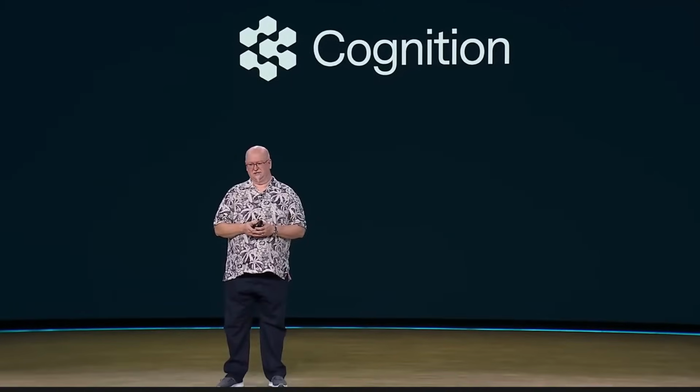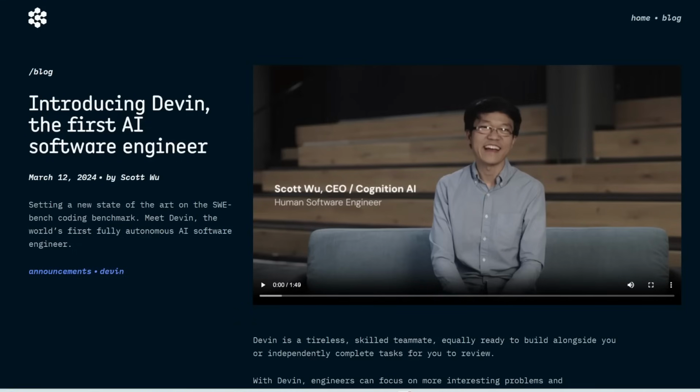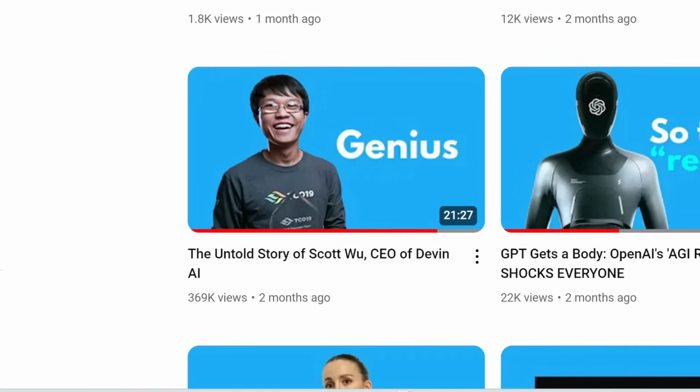So here, Microsoft announced a partnership with Cognition AI to bring their AI agent called Devin to Azure to help people with coding. If you haven't heard of Devin, this is basically an autonomous AI agent that helps you code. It's like an autonomous software engineer. But what I think is even more interesting is the team that built Devin. Definitely check out this video if you haven't watched it already.